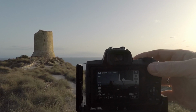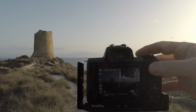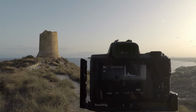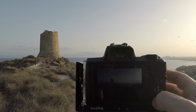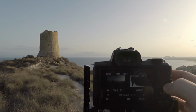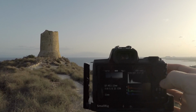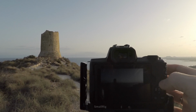You can see at the moment, 1/320th of a second. I'm going to bring it down a little bit because that right hand side is bright, so let's go 1/400th of a second and do a shot on that, which obviously looks pretty dark. And if I look at the histogram, there's no blown highlights on any of the channels. So although it's very bright on that right hand side, it's not losing any information.